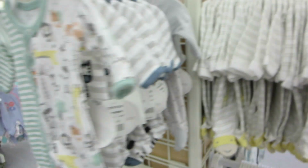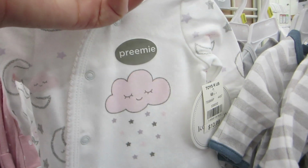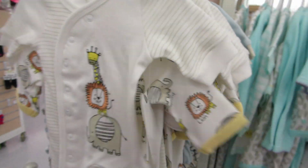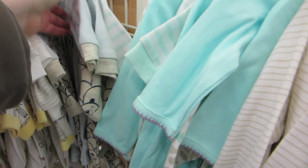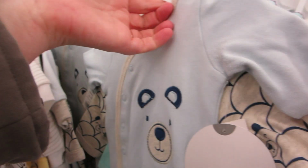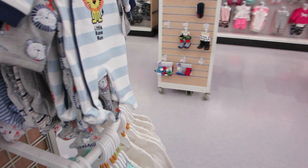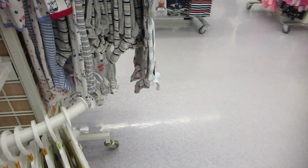Yeah, my mind's going blank. Sloth. They've got little clouds. They're only $10.99. And then they've got more zoo animals here. Little packs of sleepers, bears. They do have the sloth in preemie over there. Oh, yeah, they do have it. And they've got lions. And what else do they have in preemie? I don't see any more here.